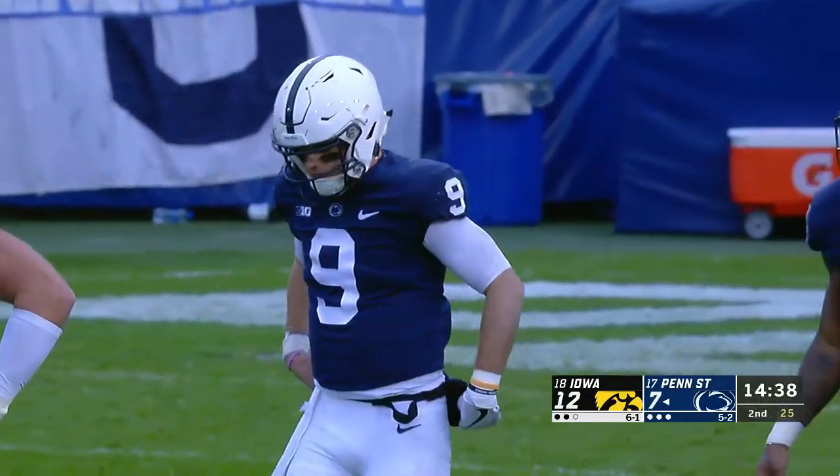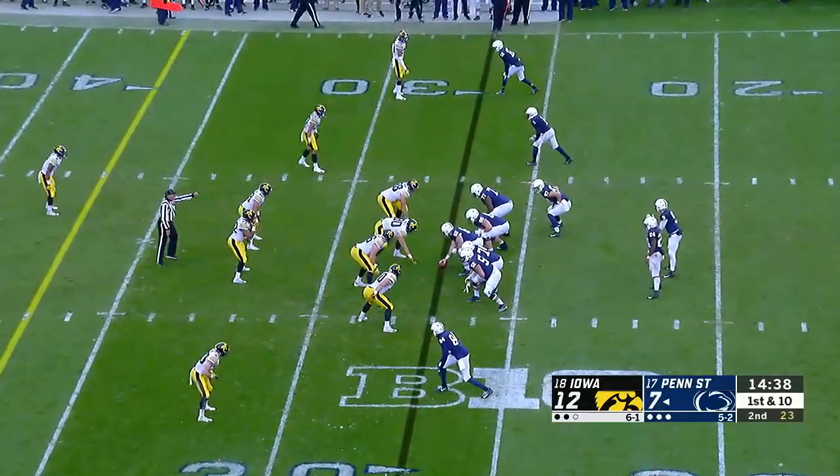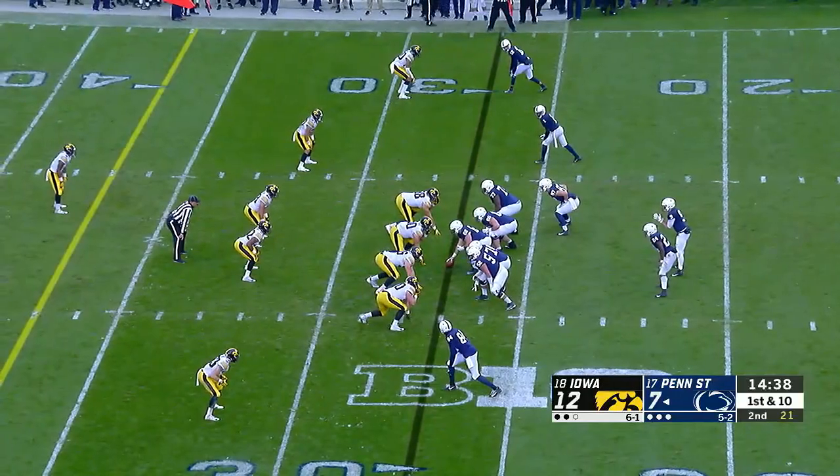Remarkable turnaround by Texas. A lot of people think they're still a year away. This might be a pleasant surprise where they are right now. No question. That the win over Oklahoma was legit.